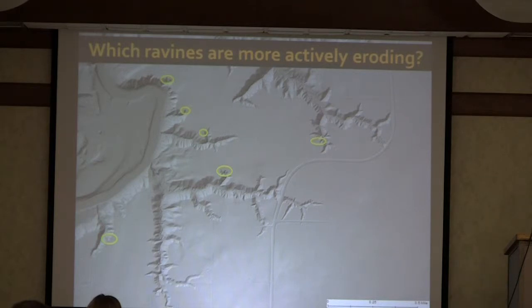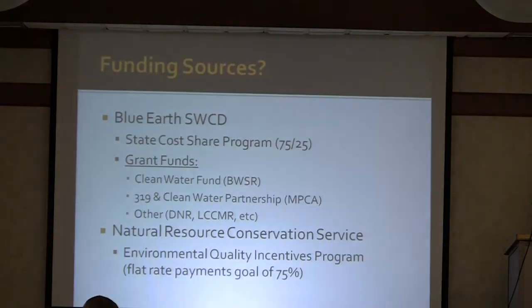So when people always ask, do you have money to stabilize ravines? The answer is yes, and the answer is no. Because we do have it for some, we don't have it for all, because we do not have the funding sources available, and we'll kind of get into the cost as we move on. So funding sources, once we identify these problems, people go, landowners here in the room today, how can we get assistance to stabilize these projects?